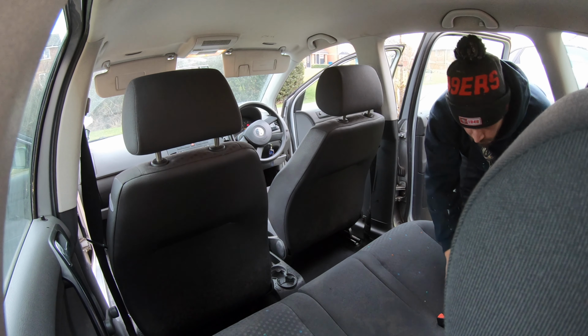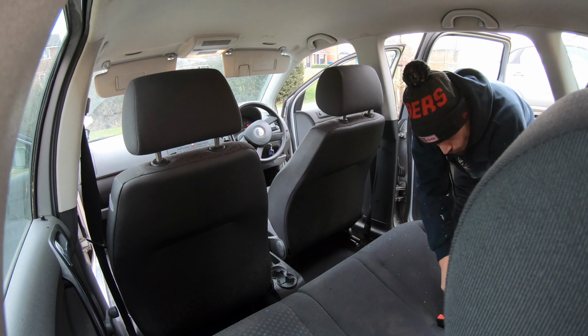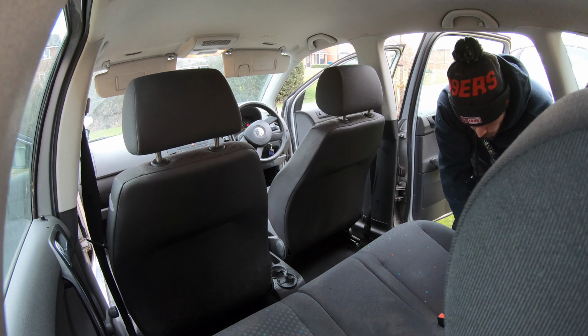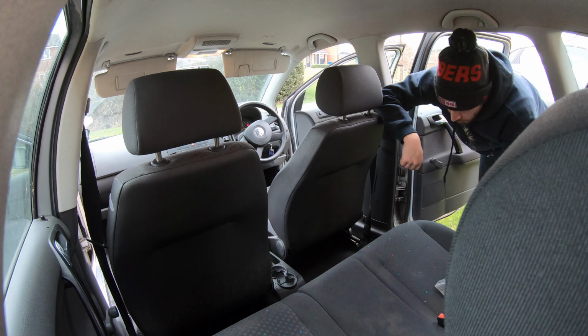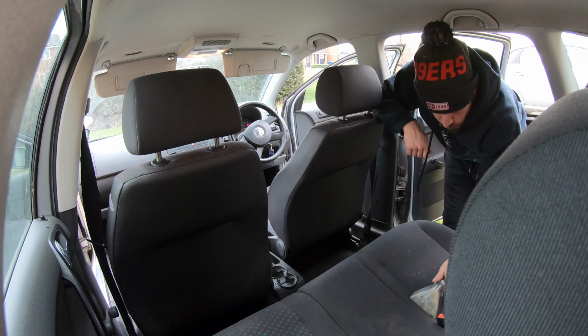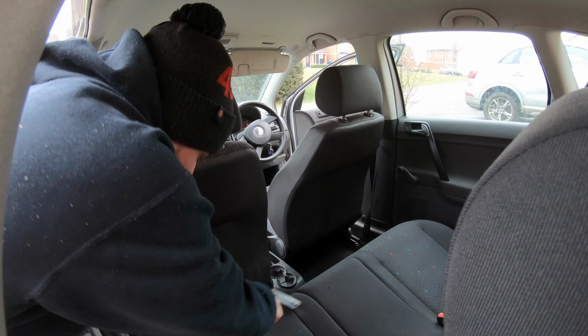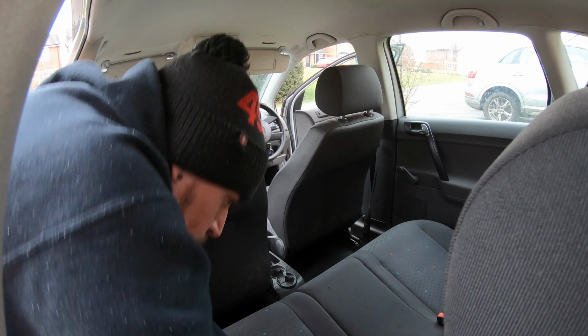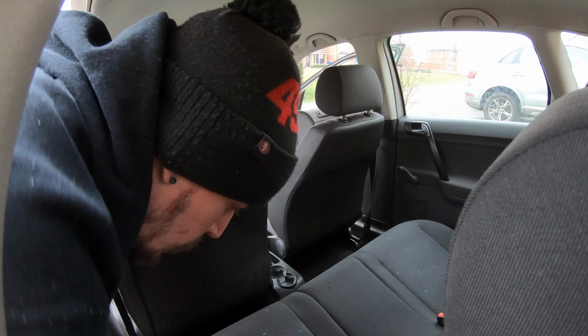And so after the interior had been vacuumed, it was clear to see a whole heap of stains that were just left on the seats from years of just not being cleaned, I guess. So I got the vacs out and decided to give the interior a complete wash over and really try and get rid of as many of those stains as possible.